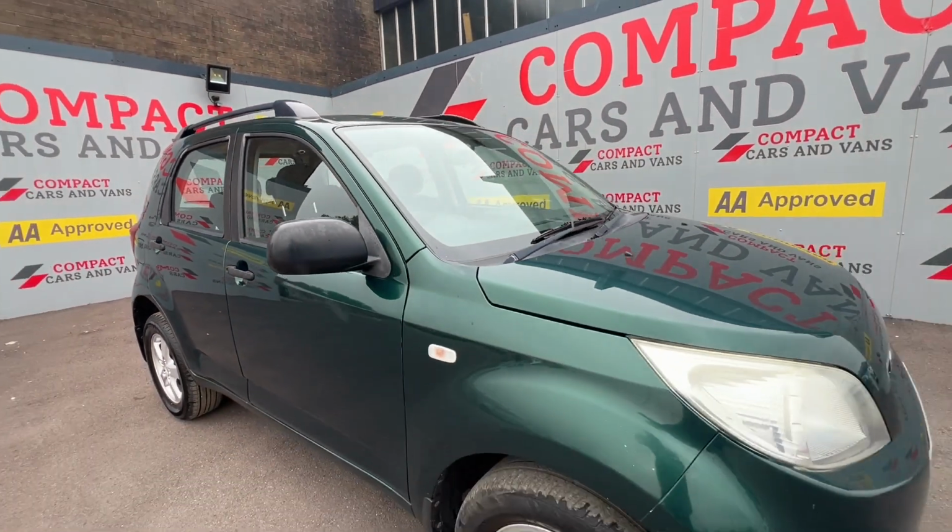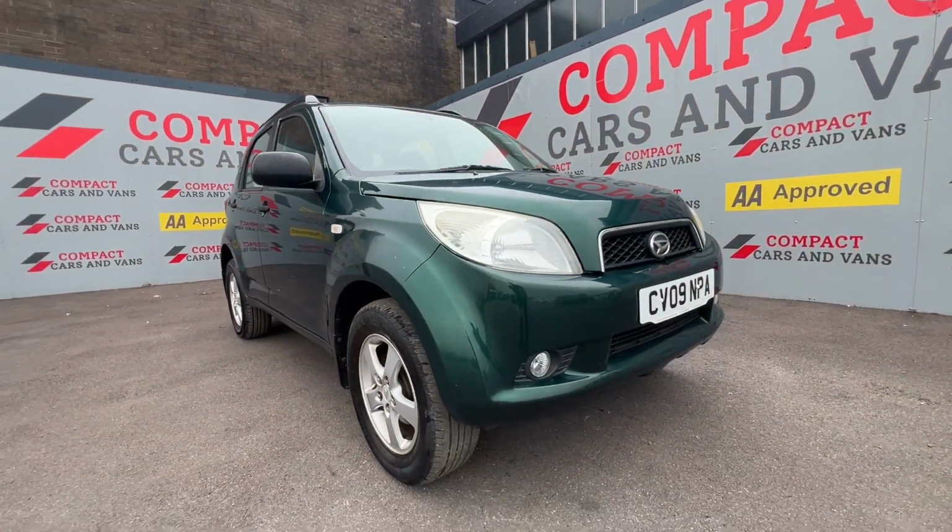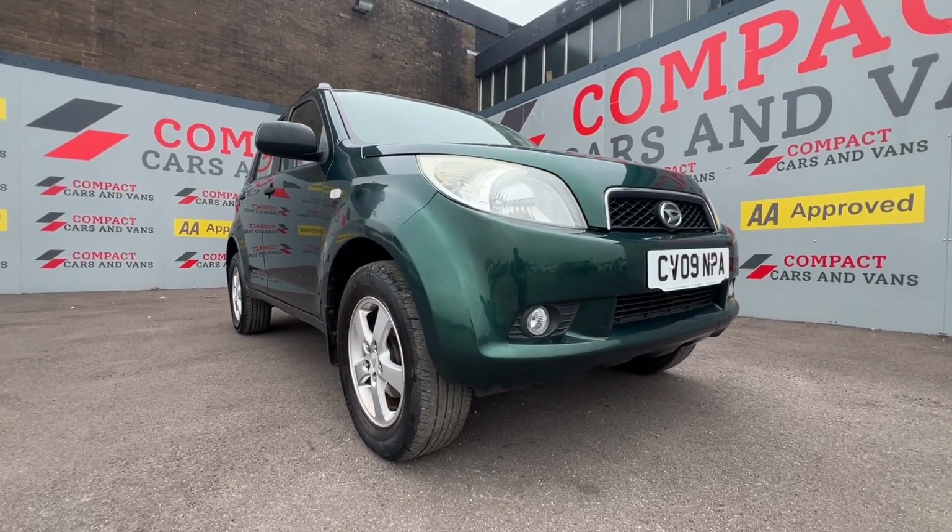Really nice example, this. So if you are in the market for a bargain 4x4, give us a call today or send us a message.